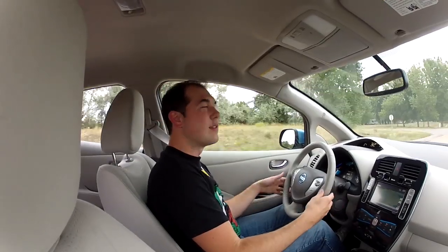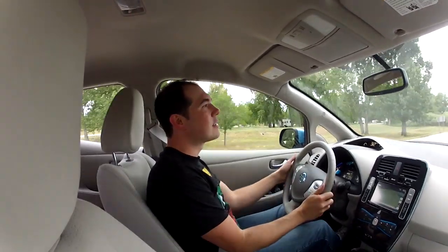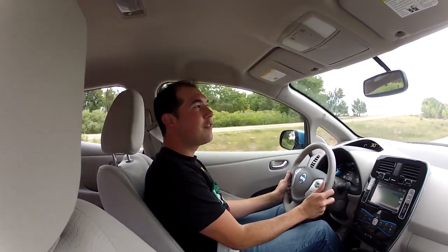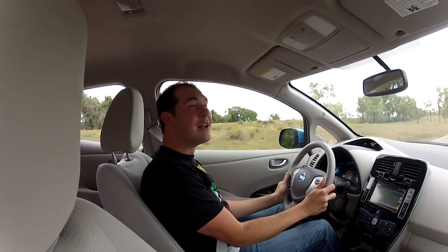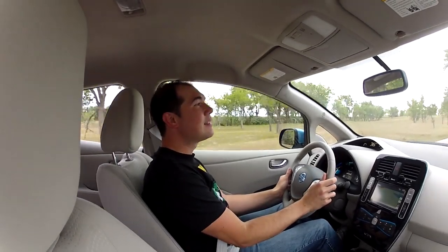Is it slow? Is it fast? Does it feel funny? The biggest thing that you'll notice about the 2012 Nissan LEAF is that it doesn't feel funny per se, except for the fact that there's really no noise. So if I just step on the gas like this, it really gets up and goes, but you have no noise.